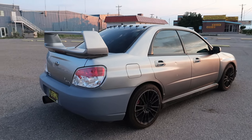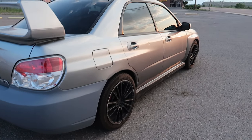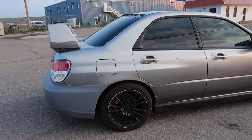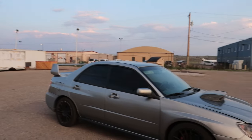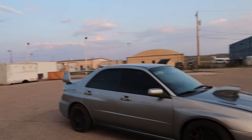Yeah, it was pretty bad. Oh man, I hate that dent. But it's a nice car though. Real nice car. Which one do you like better, this one or the black one? I like the black one right now. I don't know if I'm gonna keep it stock or somewhat modern.